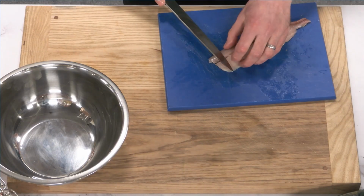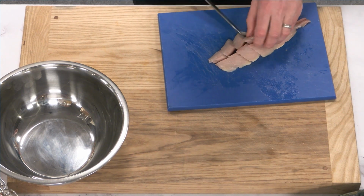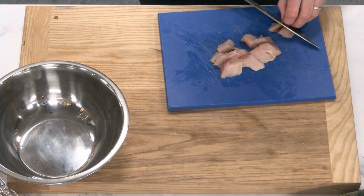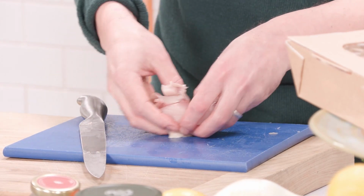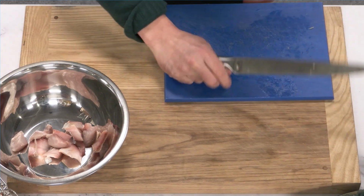Anyway, so that's cut, and then we're just going to cut these into pieces. We don't want them too thin. And I noticed you're doing it at sort of a 45-degree angle. Yeah, I just think it kind of looks better and it exposes it a bit more. We're going to kind of cure it with the citrus and things like that. So just pop that all into a bowl and get that out of the way.